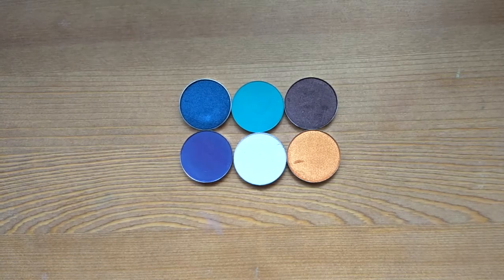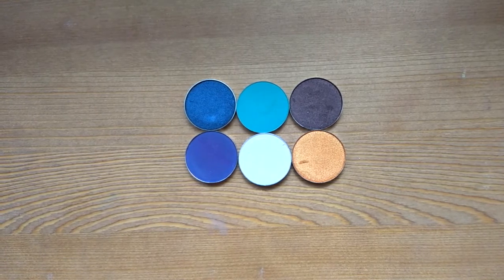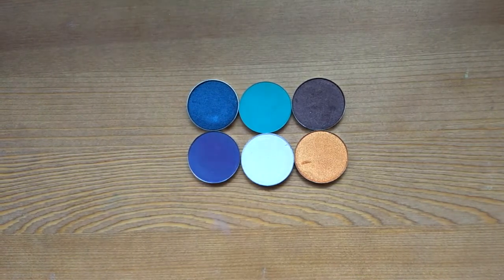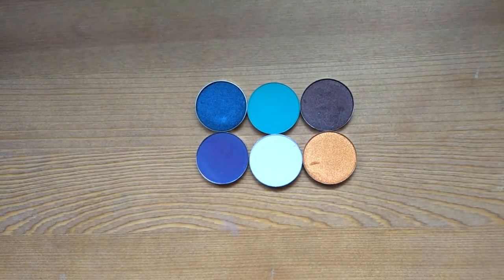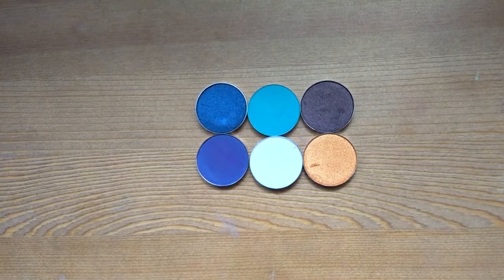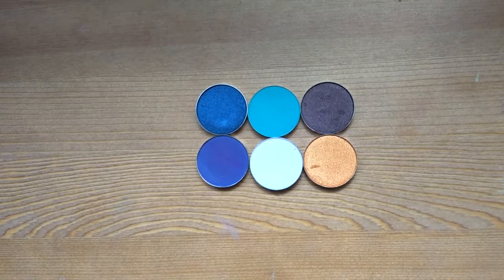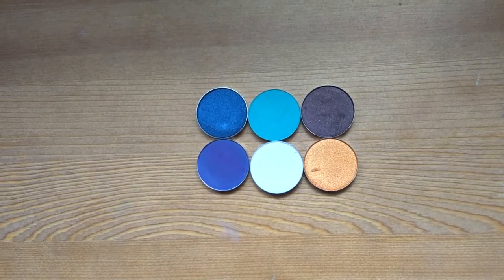So here we have the first 6 shades, and there's kind of something interesting going on here. We have a little kind of cool toned quadrant starting over there, and then some warmer tones over here. So again, as usual, I'm going to look at what I have, kind of figure out what I'm going to need to create some looks.